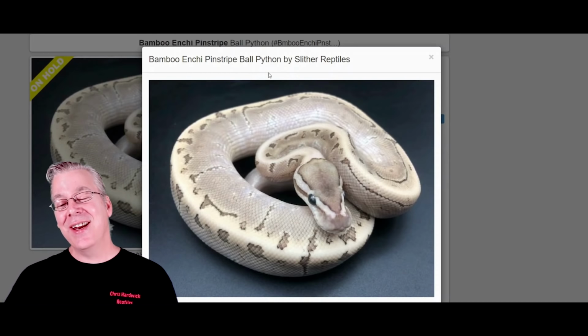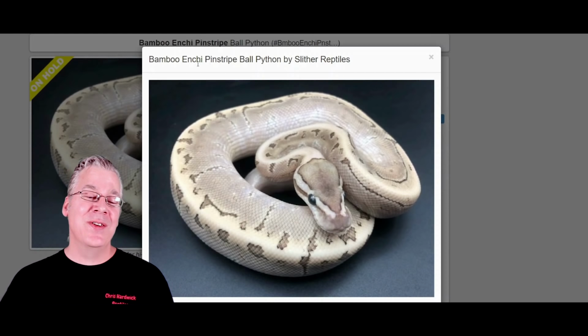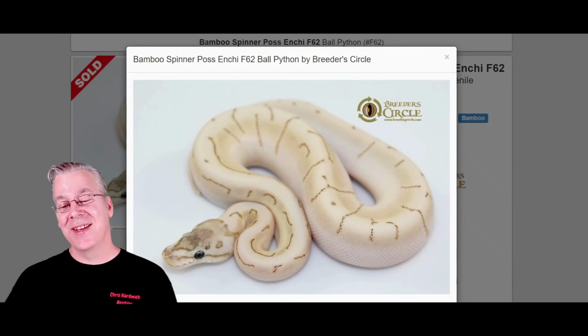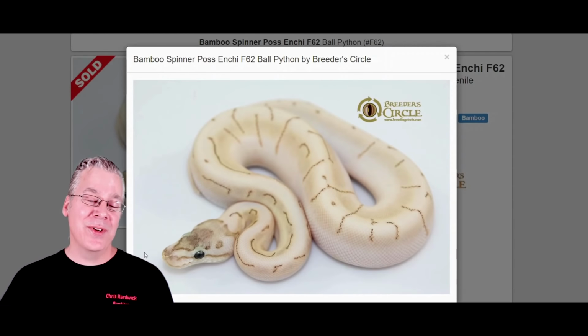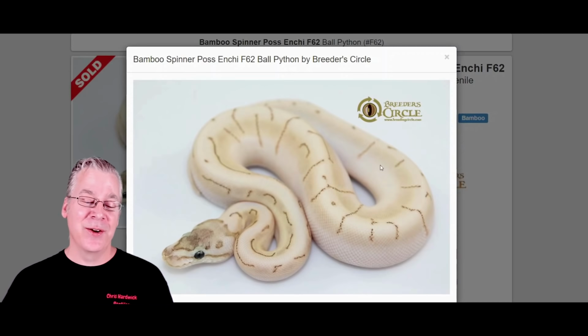Pretty amazing. And you can actually work spider into this combination. So if you work spider into the bamboo enchi Pinstripe, I actually pulled one up here. Take a look at this one. This is crazy. This is a bamboo spinner possible enchi. Take a look at that crazy combo. And it seems like the genes that work the best with the bamboo, I'm kind of leaning more and more towards the spider and the enchi in combinations. And sometimes some of the Pinstripe combos are pretty amazing when you work it in with bamboo.